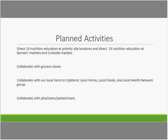In addition to improving access to local fruits and vegetables by SNAP and SNAP-eligible participants, the FLESNY program will participate in our local farm to cafeteria, local farms, local foods, and local health network group as well. And then also for a future goal, an environmental strategy will be to collaborate with local grocery stores and physicians to increase access to local produce.